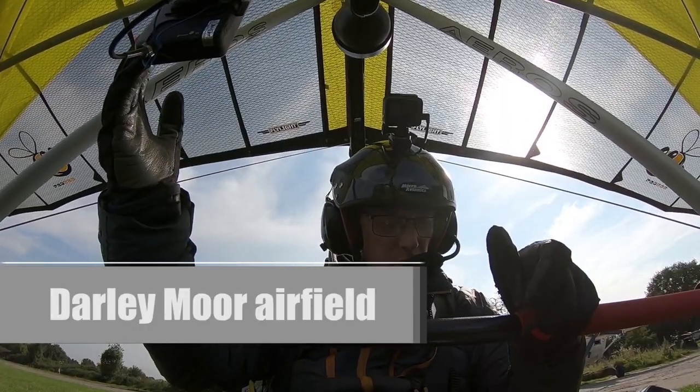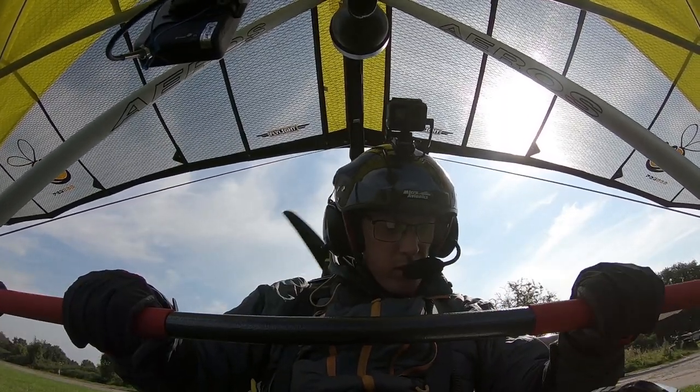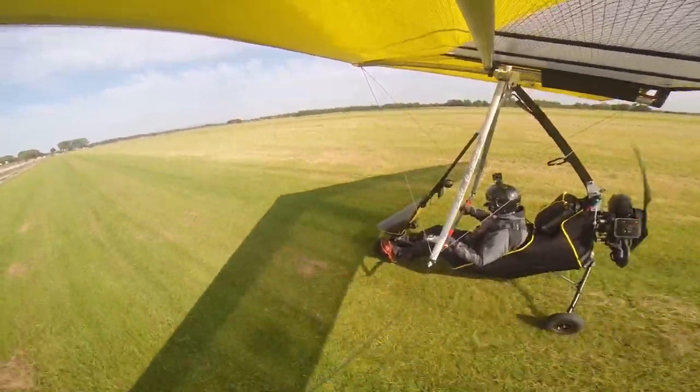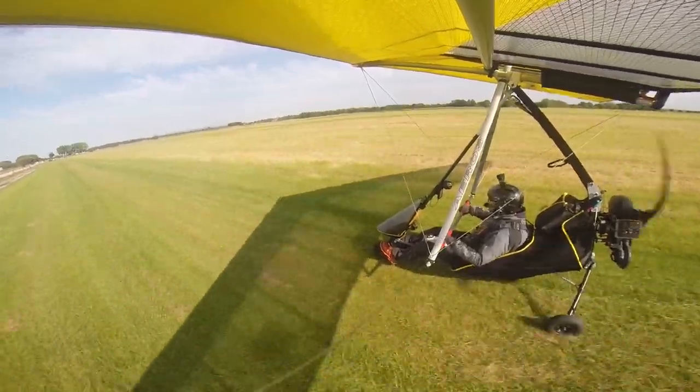Altimeter's reset, fuel is sufficient. Charlie 1, nothing, Delta Echo Zulu is approaching from the north, but standard overhead joins the runway 19, Charlie 1.